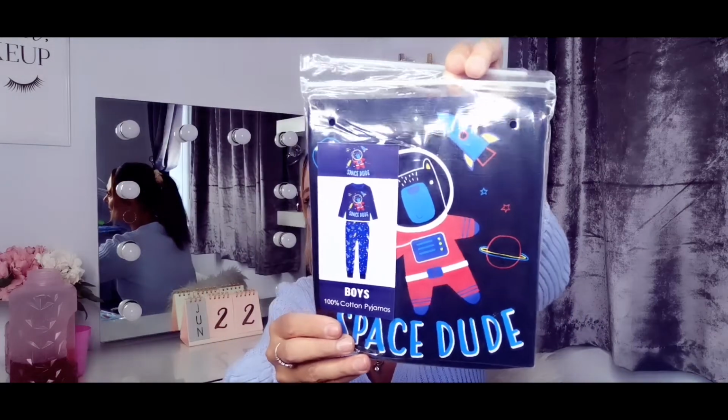And then for Finley, my grandson, I picked up these little space ones. He absolutely loves dinosaurs, but I could not find any dinosaur pyjamas in there at all. So I thought I'd get these ones for him, and they just say Space Dude. The only thing is they are trousers. It was really difficult to get his size. I feel like for boys in B&M, it's really difficult to buy stuff for them. There's lots of stuff for girls, but not a lot of stuff for boys. So I was a little bit disappointed that I couldn't get him the shorts, but nevertheless, I think he's going to like these anyway.